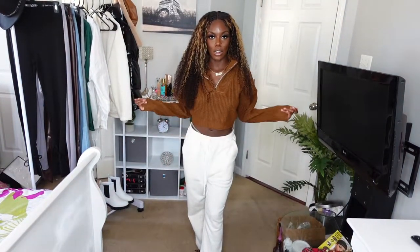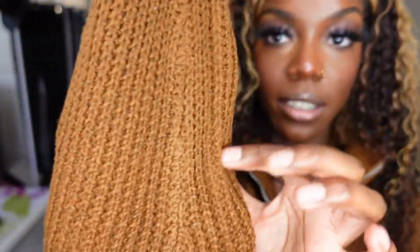And this next piece is really nice for fall. Once again, it's in a brown mocha color. I'm obsessed with those colors now, as I stated earlier. It's actually really thick material. And this is how the stitching looks. And it's cropped. I like how it goes all the way down to my wrist.